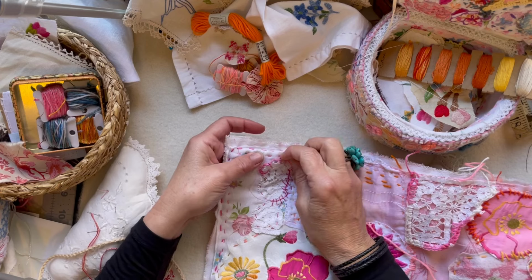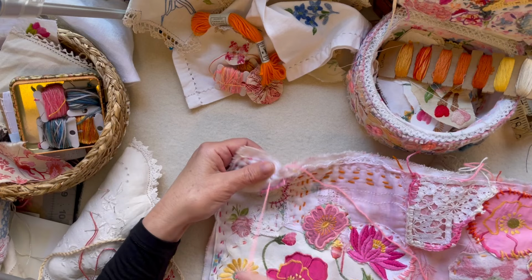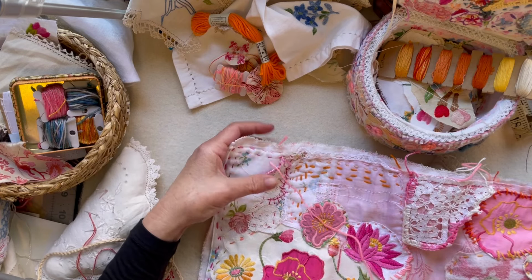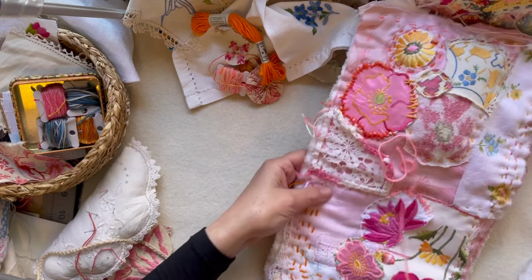Someone said that I've sort of been quite prolific lately, and I think that is true. So exciting to be, I don't think I'm going to do that there. Let's have some contrast.